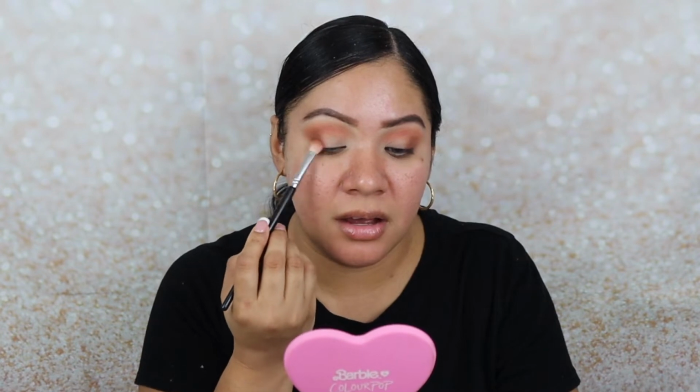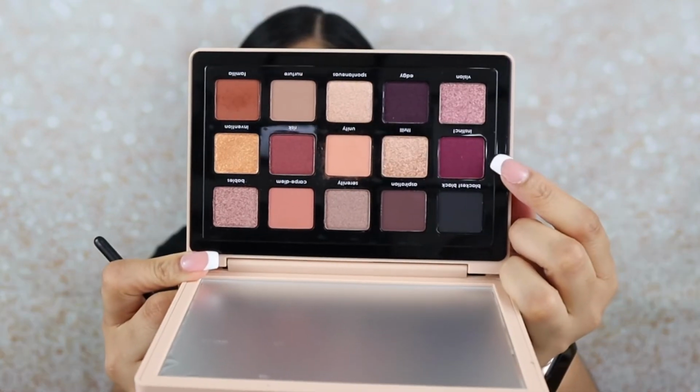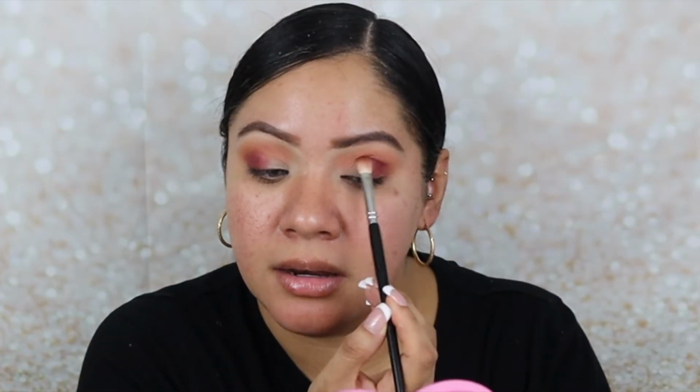Did you see how nicely that blended into the other color? Just stunning. All right, I'm actually gonna go into Instinct, which is this color right here, and I'm gonna apply that right over this Familia color. This is one of those cream to powder shades, and I'm gonna bring that color like halfway on the lid. Now I'm gonna go back in with that blending brush, the Morphe x Ariel 811, and just blend the outer edges over here to help those two colors blend.